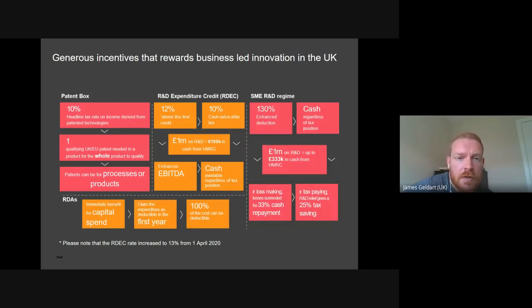The large company regime, which is for groups that have more than 500 employees, and there's other turnover and balance sheet metrics, which I won't go into now. That's normally the key one, the number of employees. There's a different regime, the large company regime, if you like. And that regime works slightly differently, both in terms of where it sits from a benefit perspective, but also in terms of the amount.